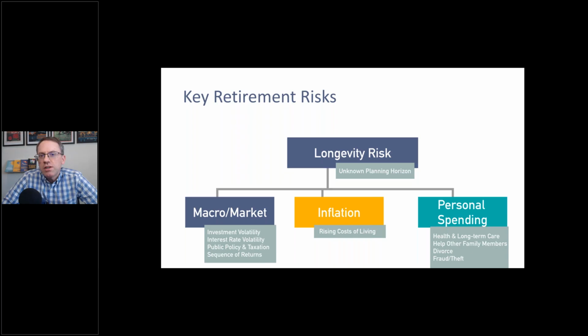And then with those longer retirements, there's just time for these other risks to more easily become an issue. Macroeconomic and market-related risks, inflation eating away at the purchasing power of wealth, and then different personal spending shocks as well.